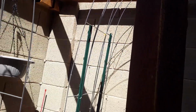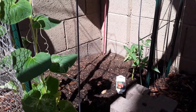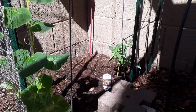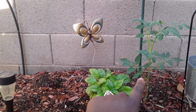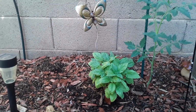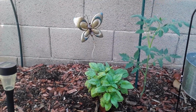And then I want them to grow along the beams there too as well. But I also just planted an Early Girl tomato. I want to try and have a lot more tomatoes this year, so I kind of put tomatoes in between everything. So I put one there, and then I put another cherry tomato here along with basil. Now I love planting basil and tomatoes together because I think that they work well together.